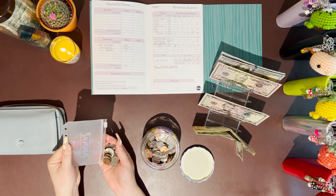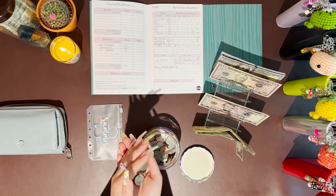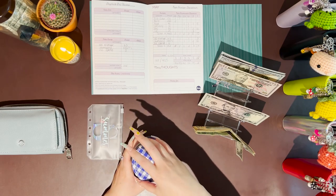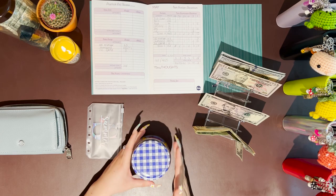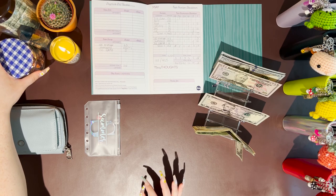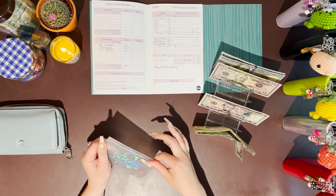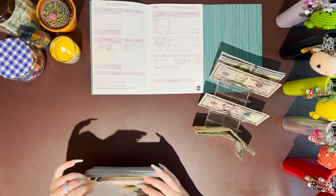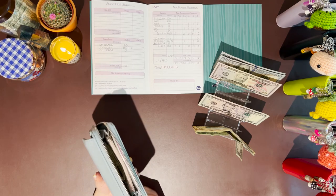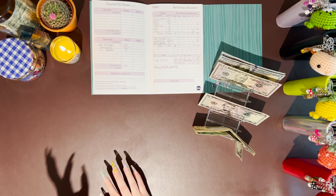So we're gonna go ahead and put this. Oop, my stone stayed in there. Perfect. So this is the change for this week. There we go. I always think that there's like at least half, but no, we still haven't hit that halfway mark here in the coins. I get so hopeful. So let's go ahead and put this back in here. And we are done with our cash envelopes. We'll go ahead and put my wallet to the side since we don't need it anymore.